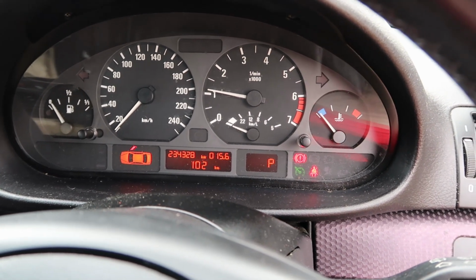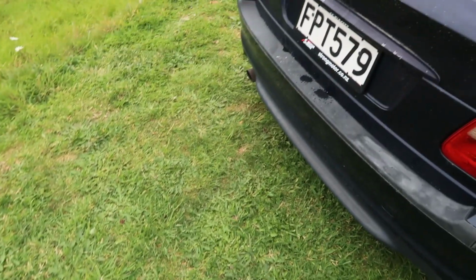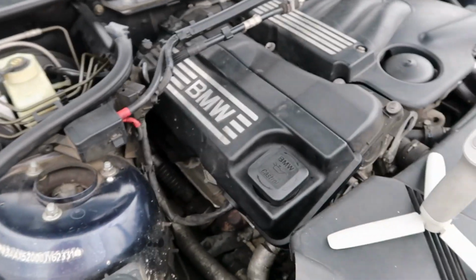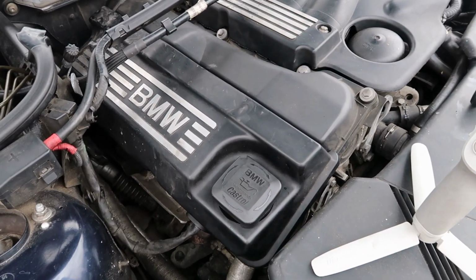That's pretty smooth, wasn't hopping on one. And no mass amounts of water coming out, no steam coming out the exhaust, so I'd say it's alright. That's it idling now. It's a lot smoother.